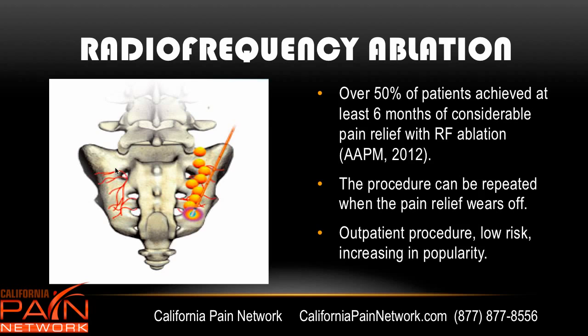Here's what you're doing. These little nerve endings here, here, here, they're supplying sensory supply to the joint. No motor, just sensory. A joint has to have a nerve supply to feel pain. So if you deaden that with thermal energy being applied and heat to this area, you can deaden the pain, okay? And these little nerve endings will grow back, but when they do, you can just repeat the procedure with the expectation of the same type of result. It's an outpatient procedure, it's low risk, and it's increasing tremendously in popularity because of studies like this, and also because it's done really well with back and neck pain as well.